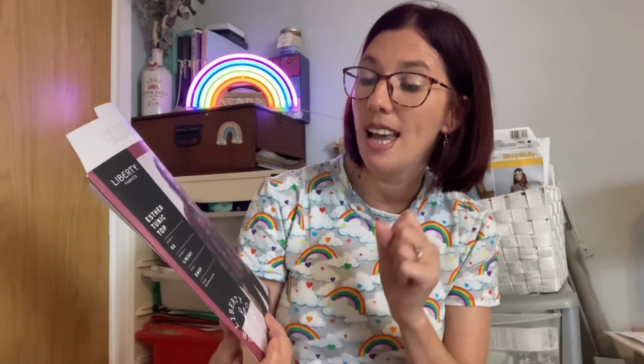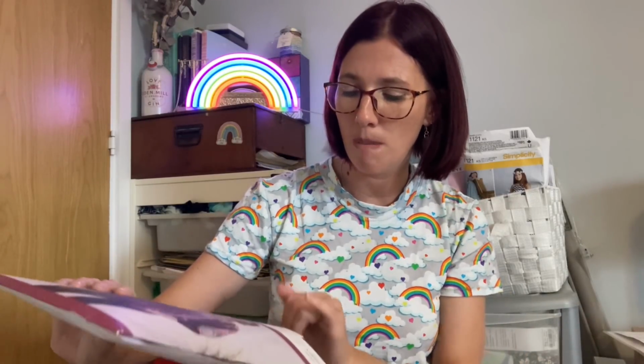So it's called the Ester Tunic top, and it comes in sizes extra small to an extra large, and in brackets it says extra small is a size 4 to 6, and an extra large is a 24 to 26. Now their measurements are in centimetres.